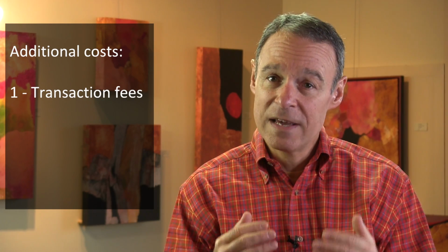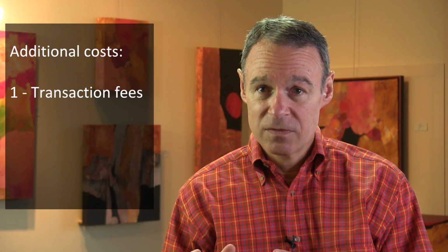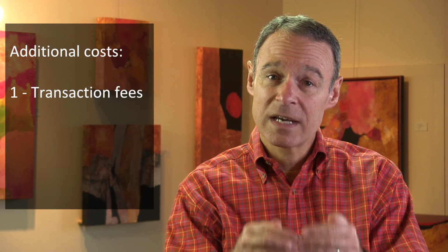First, you may have to pay a transaction fee if you buy your fund through a brokerage firm. A transaction fee is not the same thing as the sales charge or load that we talked about in part 2. The transaction fee is charged by the brokerage firm. If you're using a discount firm, this fee may be anywhere from $10 to $35. If it's a full-service firm, the fee may go as high as several $100s. And you pay that fee every time you buy or sell the fund.